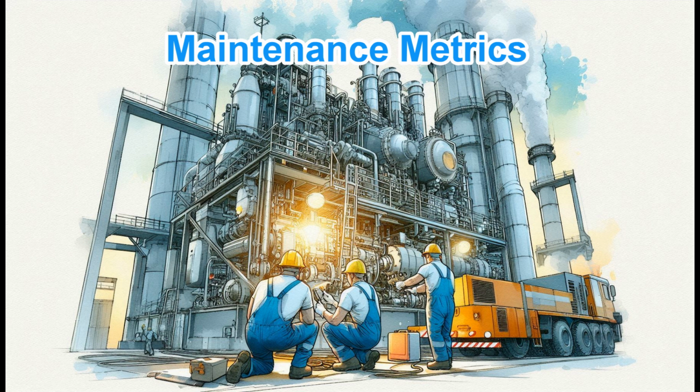$1 million question, right? Well, the handbook talks about something called, let me see if I can get this right, RAMS parameters. RAMS parameters. Okay, you've totally lost me. What in the world are RAMS parameters? So RAMS stands for reliability, availability, maintainability, and safety. Think of them like the 4 pillars of equipment effectiveness. You need all of them to be strong.